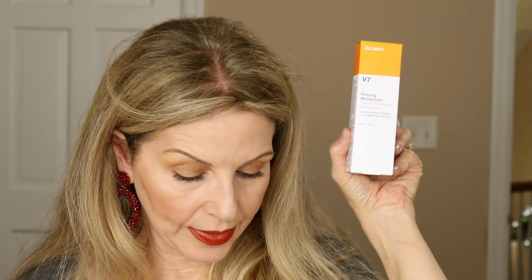Okay, so now we are at Sephora. I haven't been in Sephora for a while, so I thought I'm going to try it. This is from Dr. Jart, and I usually like things from Dr. Jart. This is the V7. It's a priming moisturizer, so I'm assuming that I won't have to use a primer when I use this moisturizer. This is with multivitamin complex, and it is a light multitasking primer moisturizer that helps visibly even out the complexion and noticeably blurs the pores. That was the reason why I picked it up. So we are going to give this a try and see how that works.